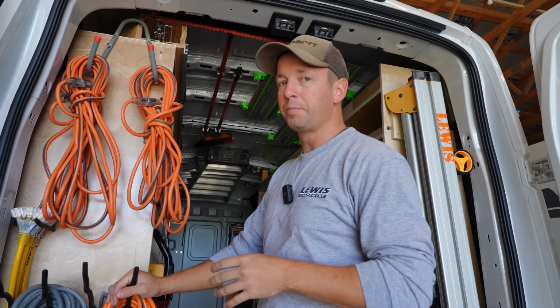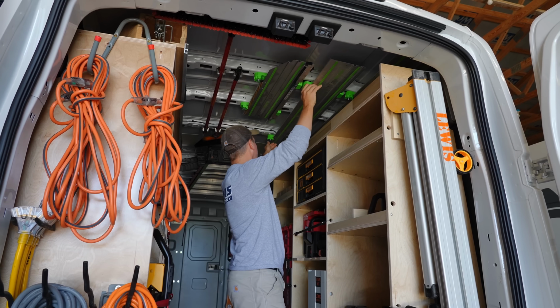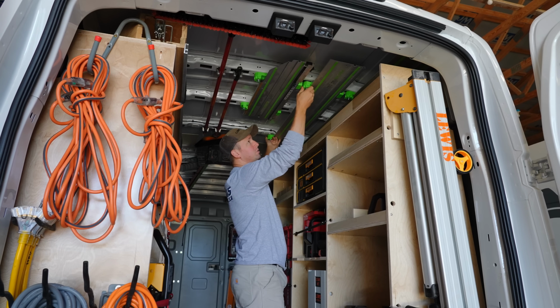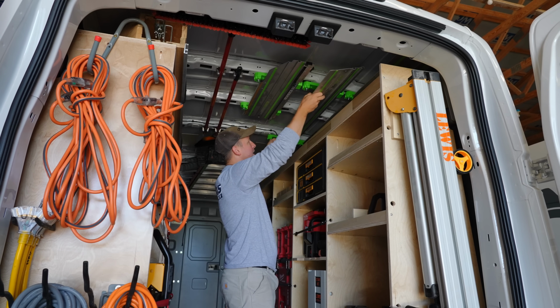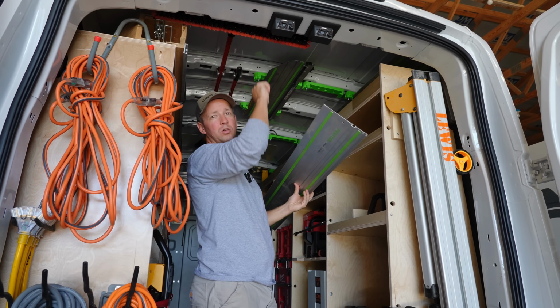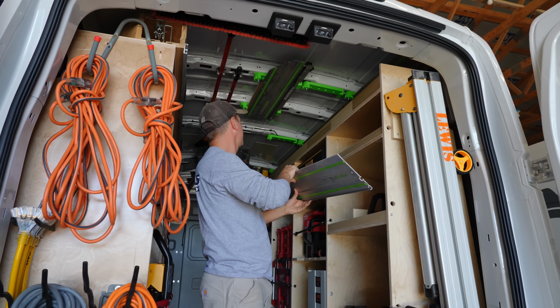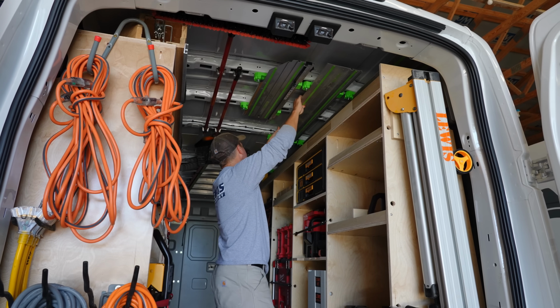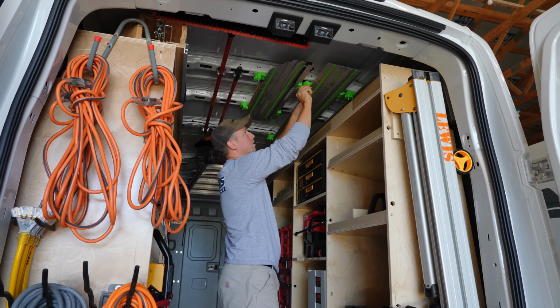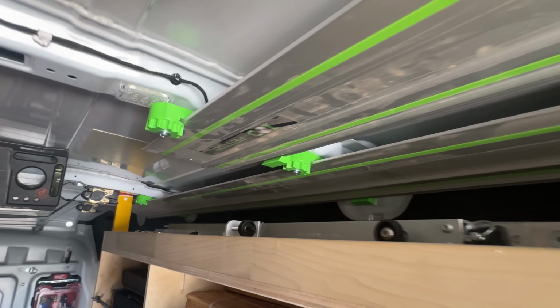Probably my favorite upgrade that I made on this new van was these 3D printed track saw holders. My original van is a 2016. I had it on the road for almost a decade, and I always used these toggle clamps on the ceiling. It worked, but it was cumbersome. These things are so nice. You just pop that track in, slide, rotate this piece around, and it's locked in, and it's so easy to get out. You can do this one-handed if you need to, no problem.